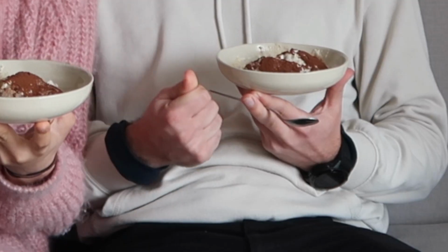You should be a food writer. So good. It's like not too sweet. Very soft. Very light on the taste. But very flavorful. Me like it. Me too.